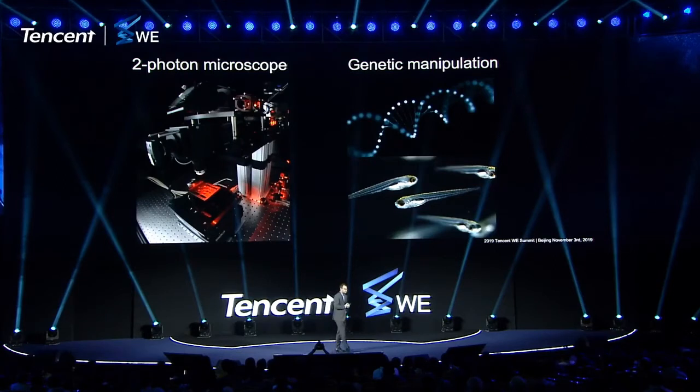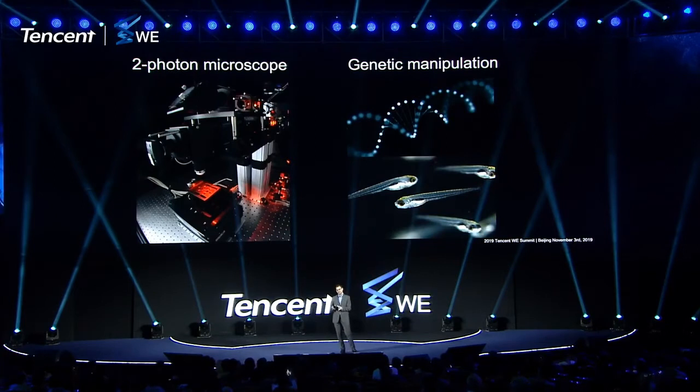So these kinds of experiments that I was showing you as an example, the reason they are so expensive is because you need to do 2 major things. One, you need to buy and calibrate a very expensive microscope. That's the thing on the left, 2-photon microscope. This will cost you something like $200,000. And then even once you have that microscope, you still need a sample to look at. So you need the ability to genetically manipulate model organisms.